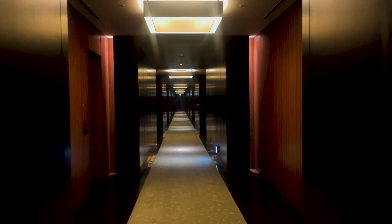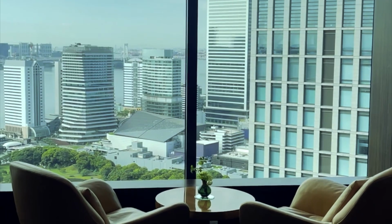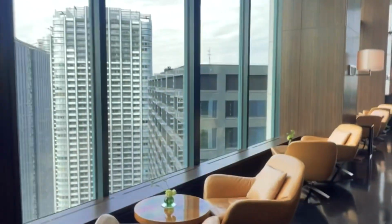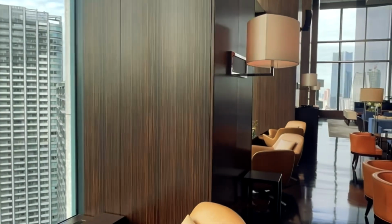Here is the hallway. It's just really modern and beautiful. Before I show you the executive lounge, I wanted to show you guys their regular lounge, which is not regular. It's beautiful. In my opinion, it's just as beautiful as the executive lounge.